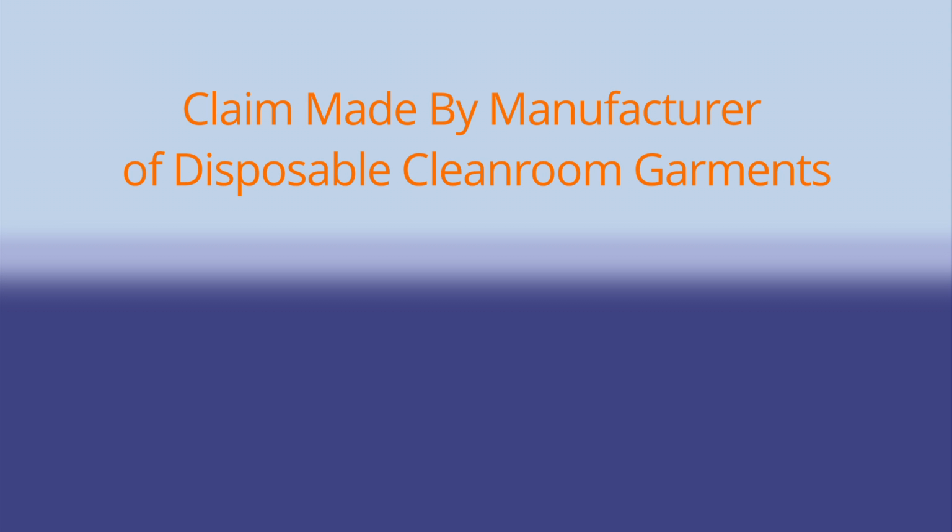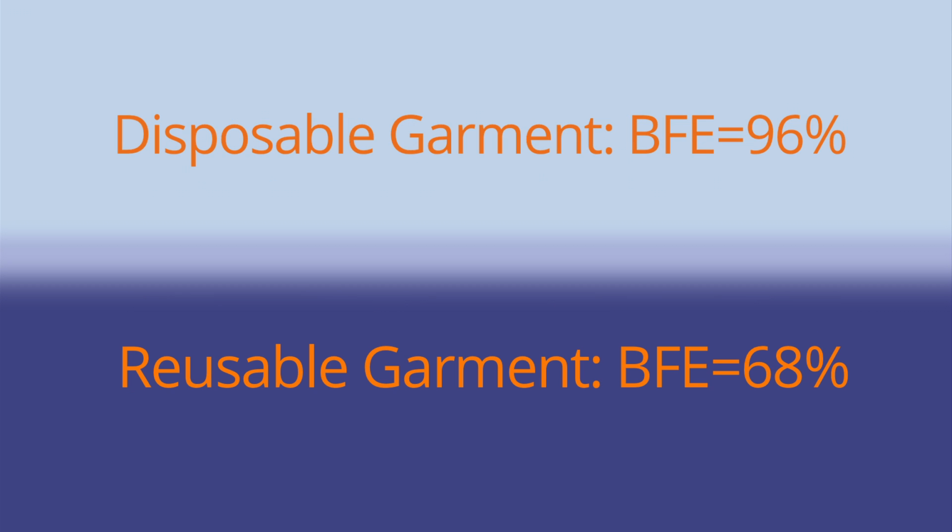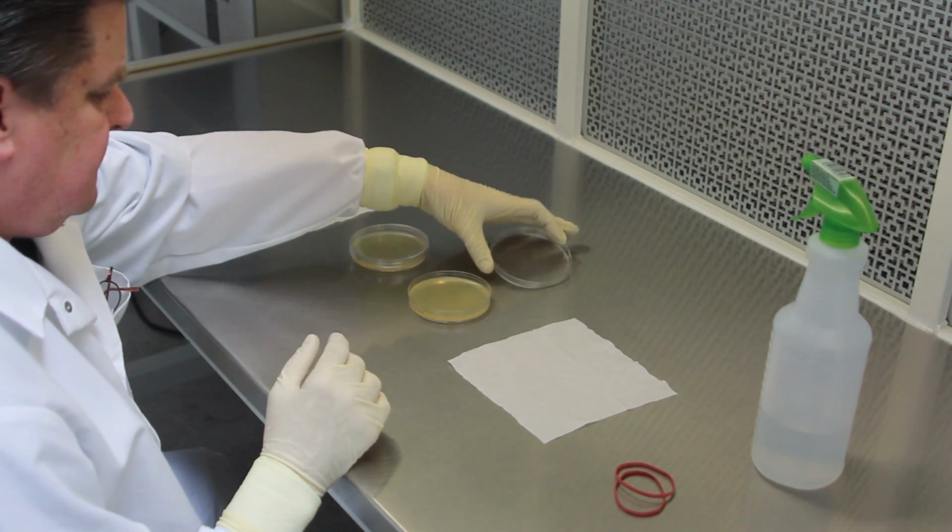Some manufacturers of disposable cleanroom garments will tell you that their product has a BFE of over 90%, while a reusable garment has a much lower BFE due to multiple launderings and sterilizations. They claim that these results were produced by a test method that we'll reenact in this video and prove to be flawed. In fact, if both fabrics were tested by this method, you would expect the BFE of the reusable garment to be near 100%. Let's look at the test method that produced these results.